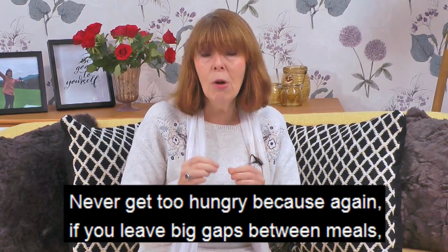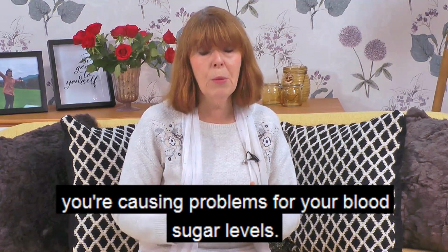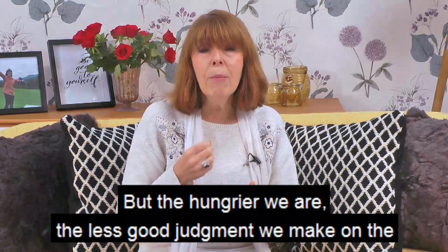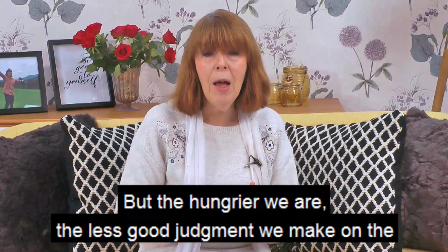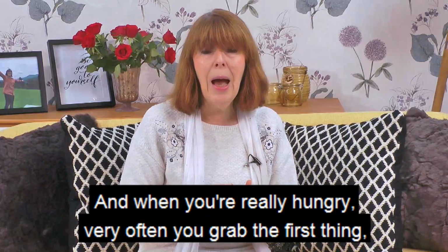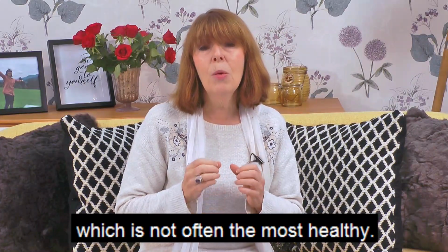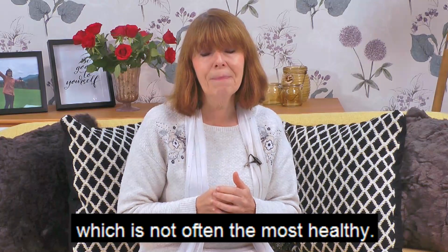Never get too hungry, because again, if you leave big gaps between meals, you're causing problems for your blood sugar levels. But the hungrier we are, the less good judgment we make on the foods that we eat. And when you're really hungry, very often you grab the first thing, which is not often the most healthy.